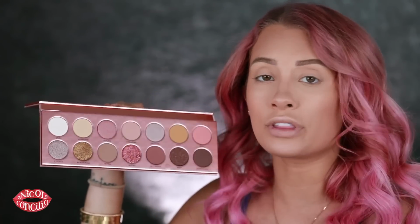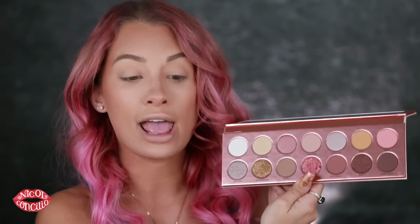In my opinion, I don't think it's boring whatsoever. Sometimes you get the same old nude palette in the mail, or you order the same old nude palette and you're like, why did I order this? I have about 17,000 other colors that look exactly like this. I can genuinely say that this is a very unique color palette, and I don't have anything like this. So I'm excited to jump on in.